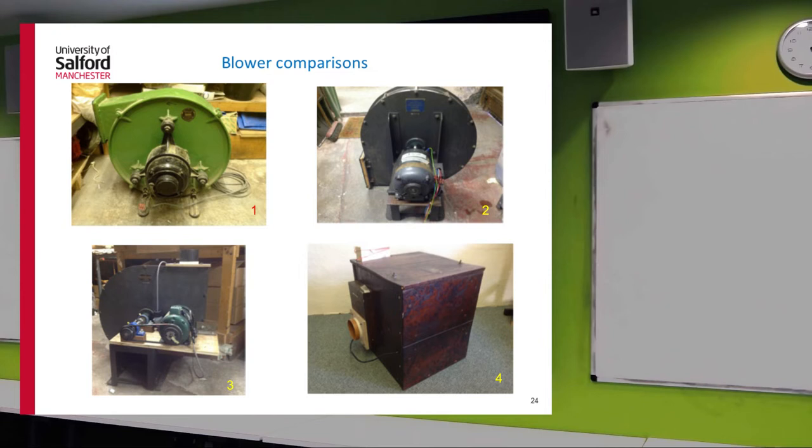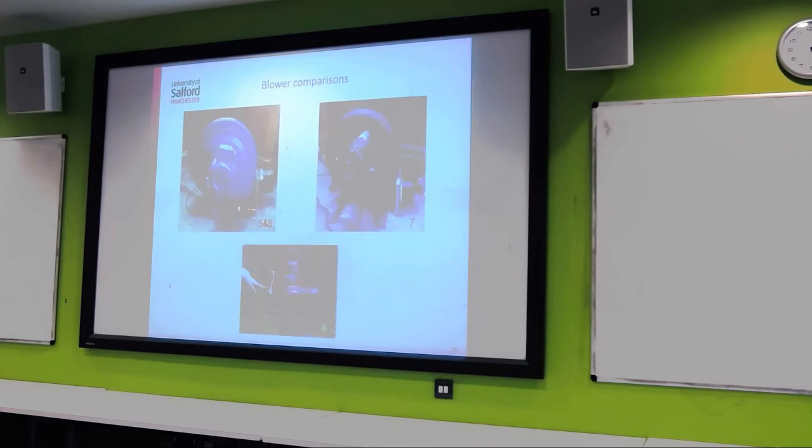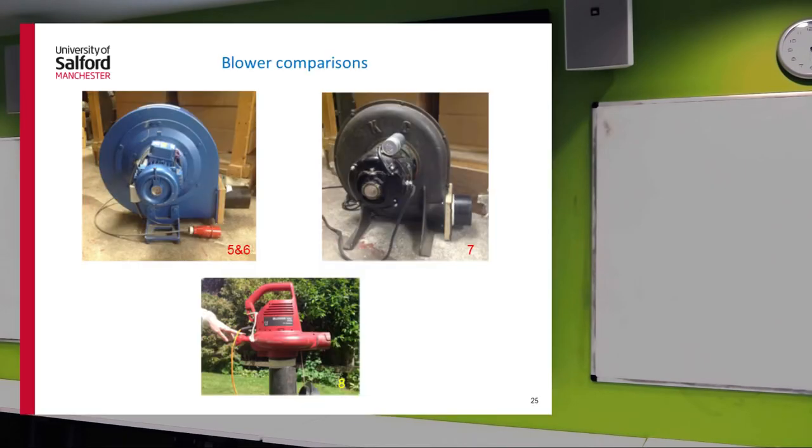There's a Discus one, two Bobs, and the one on the right is a Taylor blower. Taylor, no relation to me at all. And we've also got a modern Italian blower on the left there, an old kinetic blower on the right, and for a bit of fun, I tried a garden leaf blower as well.